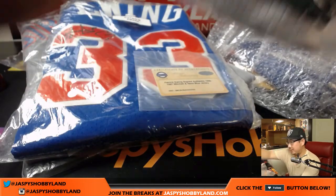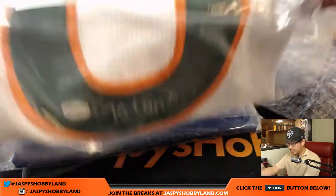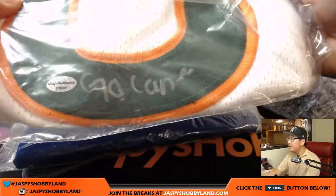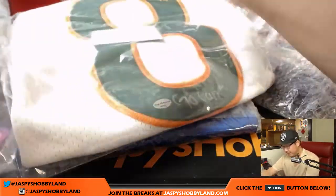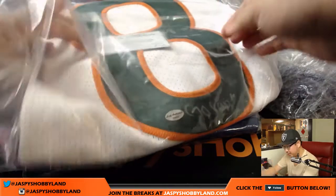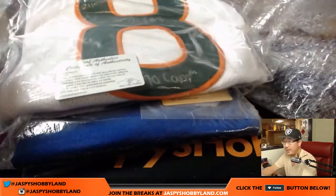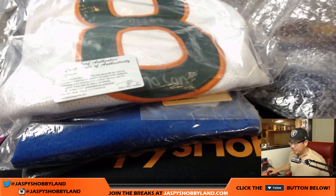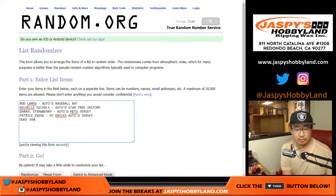Next one is Duke Johnson. There's the Duke, Duke Johnson. Go Canes, he says, in his Miami college gear. Leaf authentic sticker and card right there. You can see his entire autograph right over there. Nice, inscription number 8, his number. So Duke Johnson, Miami Canes autographed jersey.